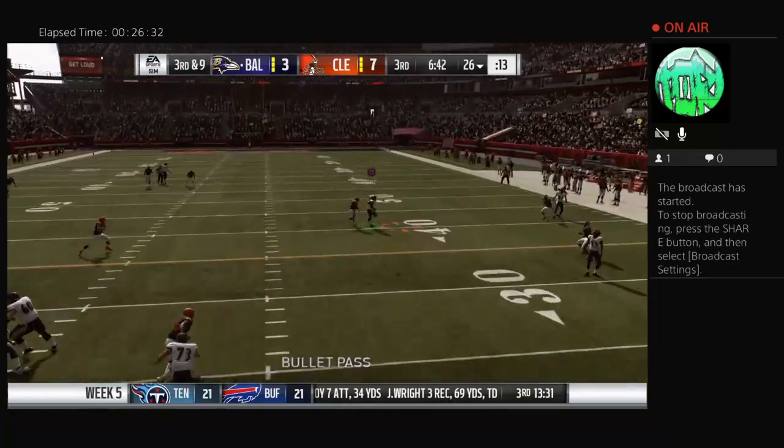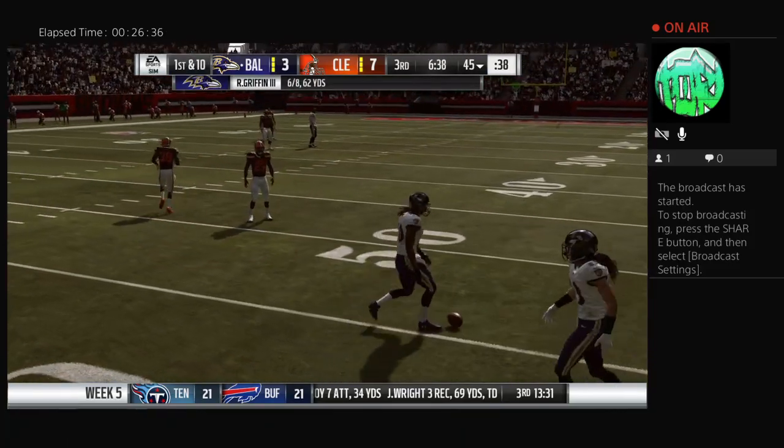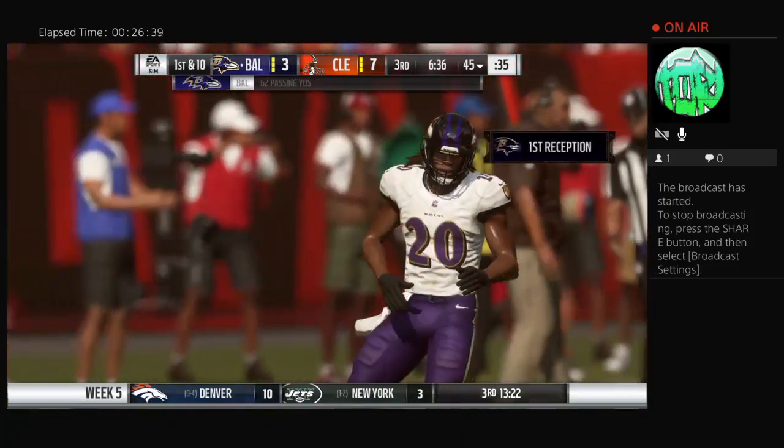To throw is RG3. He goes full extension, and he's got it. A big one there for the Ravens. It goes for 18.